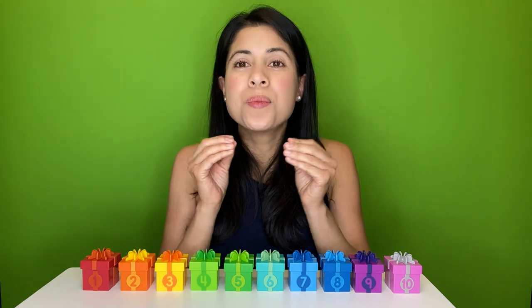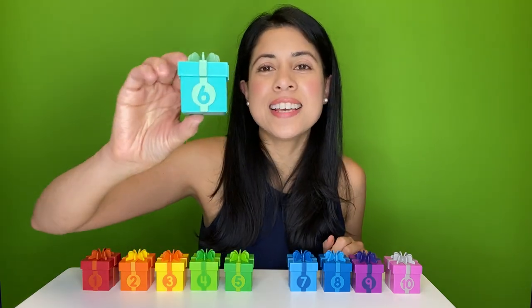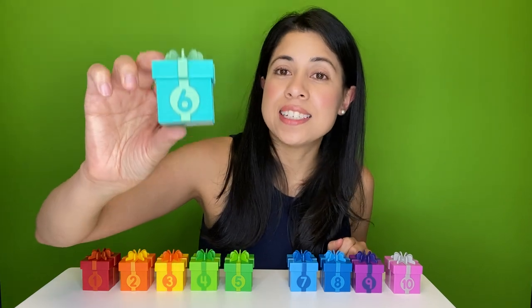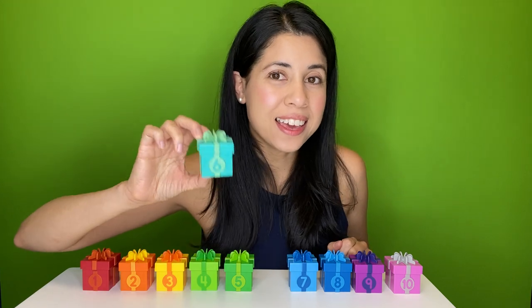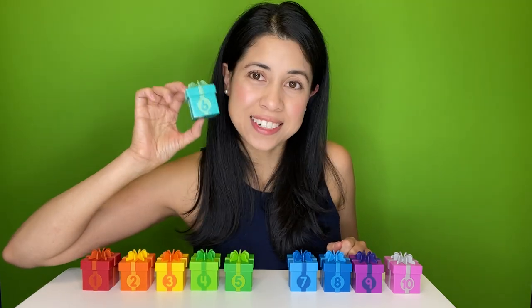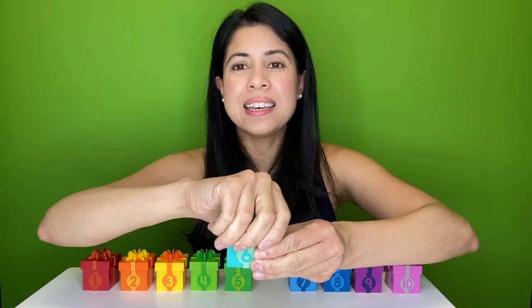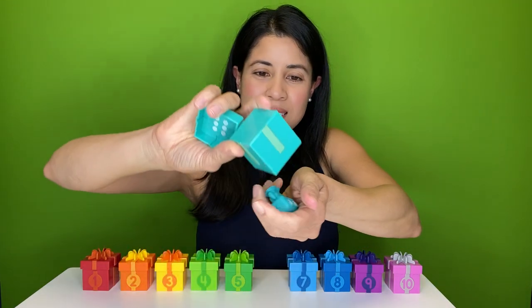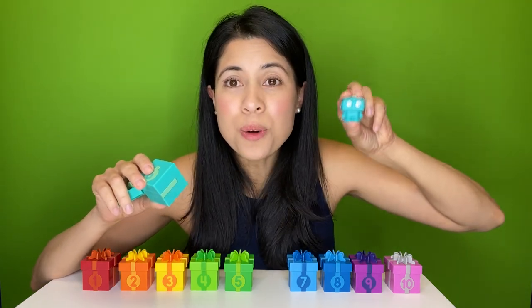Let's do more. Next is number six. Now this is a teal box with a number six on it. Let's shake it. Shake, shake, shake. Open. Wow, guys, look. It's a little robot.